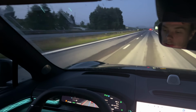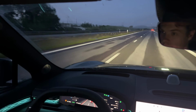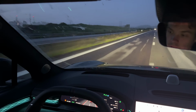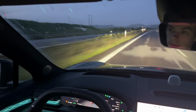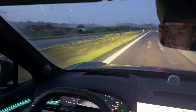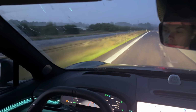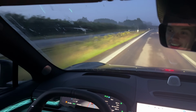Well, even if this car doesn't win on efficiency, it wins on comfort. It's so nice to drive. And these are super noisy roads, and to be honest, they're not annoying at all. In the Model Y, this road feels so terrible.